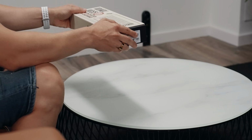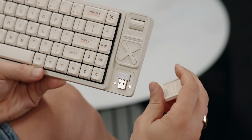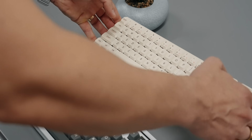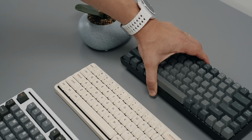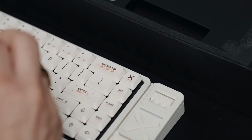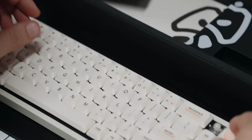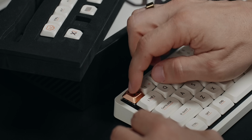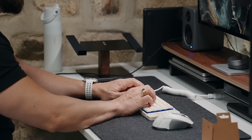If there's one piece of tech that has sparked numerous comments in my videos recently, it is the IQ Unix Magic 65 Pro keyboard. In the world of mechanical keyboards, this cannot be considered expensive, although there are much more affordable alternatives out there. None of them, however, will scream uniqueness as much as this one. There are 3 features that define this keyboard, the most obvious being the looks. It's as premium as it appears, and it is an absolute pleasure to type on.